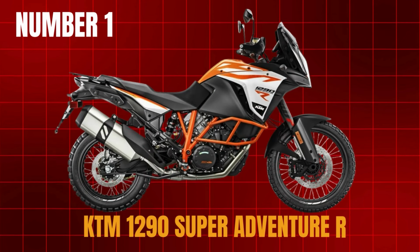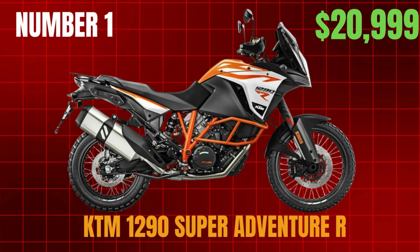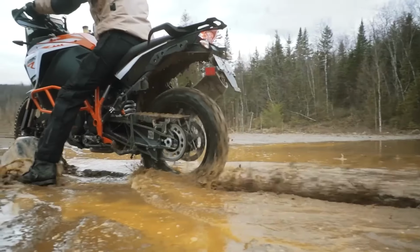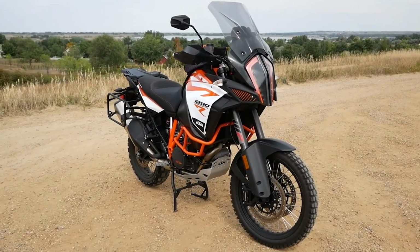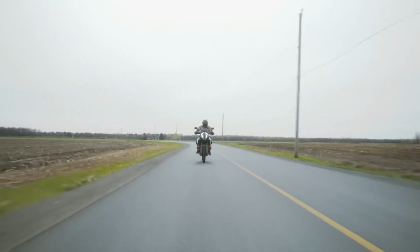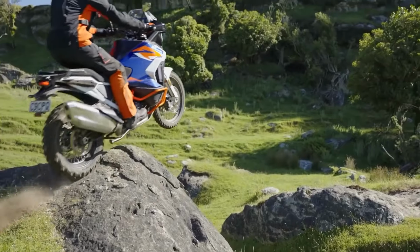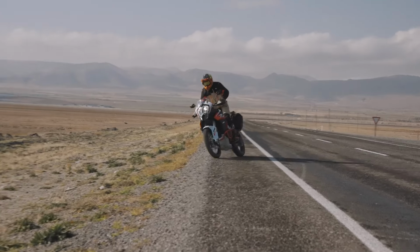Number 1, KTM 1290 Super Adventure R, price $20,999. This is it, the off-road specific KTM full-size adventure bike. The machine that proves you don't have to choose between highway comfort and trail capability. If you're going to spend serious time off-road and touring, this is pretty much the only full-size ADV option with the necessary hardware from the factory. At least until the 1390 Super Adventure comes along.